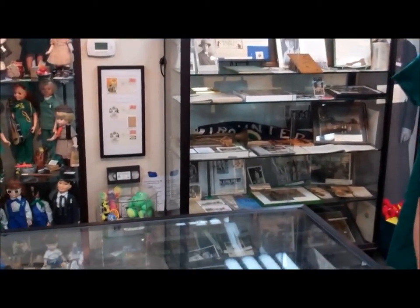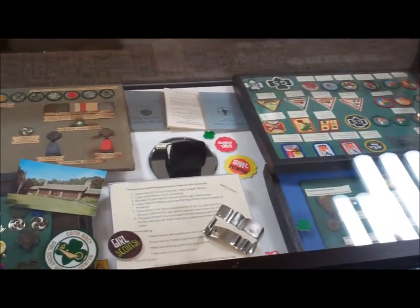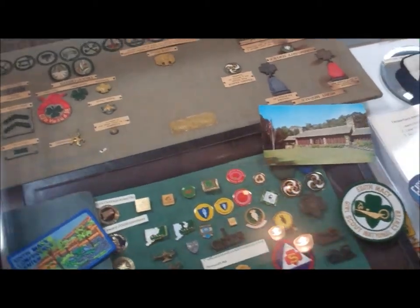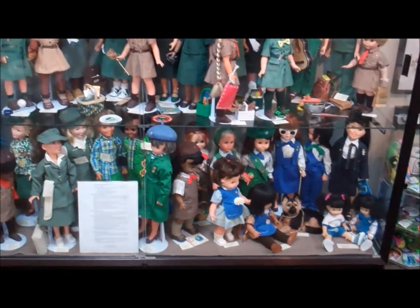The museum houses a number of exhibits. We're small but mighty. We have an exhibit about international Girl Scouting. We have information about camping through the years, several museum uniforms that the girls can either try on or look at, and a wonderful collection of dolls that are in historical period uniforms. It's one of the exhibits that the girls like the most.